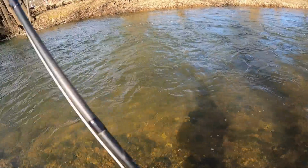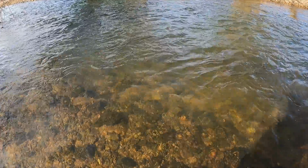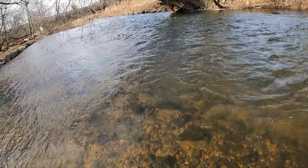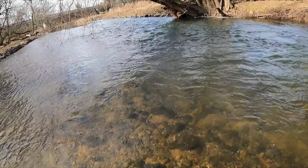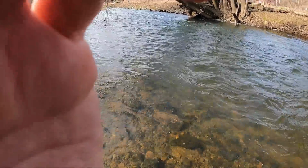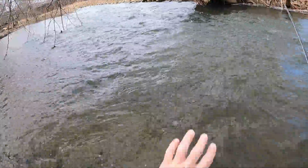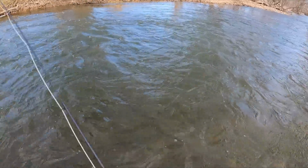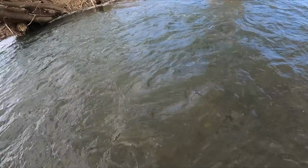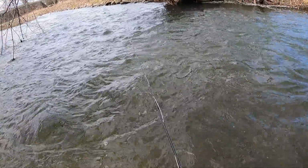Ooh. I think that was a fish. That was. He took everything. That was a fish. God, 6X, man. I didn't set the hook that hard, but he took everything. Okay. Hey, guys. It looks like it's a good 4 foot deep. I don't think I have enough weight to get down to the bottom, so I added a split shot. Get up there.